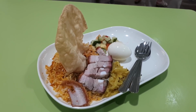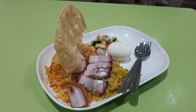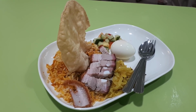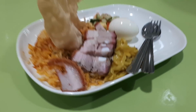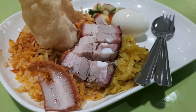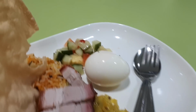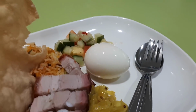Here's the dish itself. This dish cost me $5. So what you get is you get siu yok, which is roast pork, together with the basmati rice, the biryani rice, and then you have some stewed cabbage, you have a hard-boiled egg, you have some preserved vegetables, and then you have a papadum, and then you have a bit of a curry.